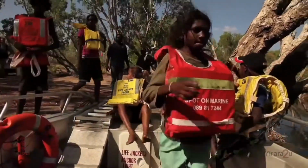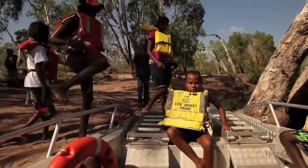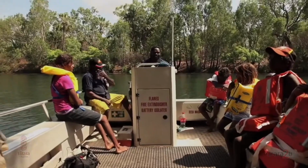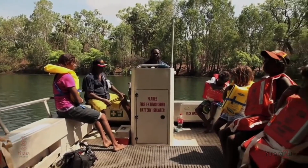Obviously they live on the river, but no one in the community actually owns a boat, so for them to go out on a boat is a really big thing. So we use that as a reward for those kids that are attending, and that's done with the local Indigenous ranger group.